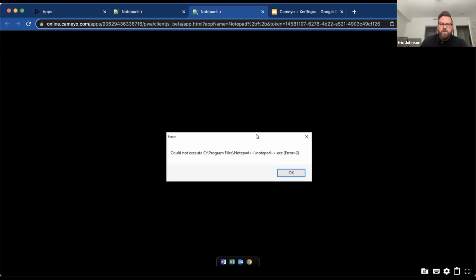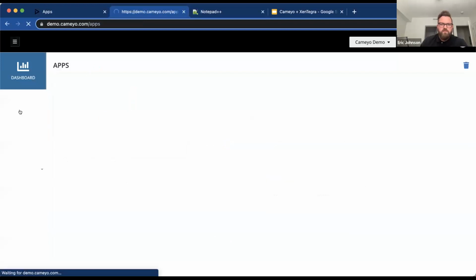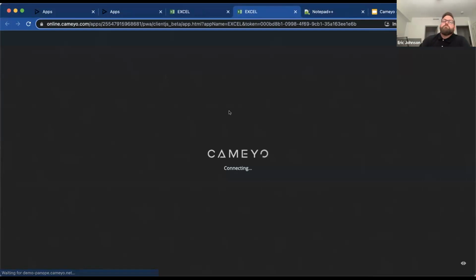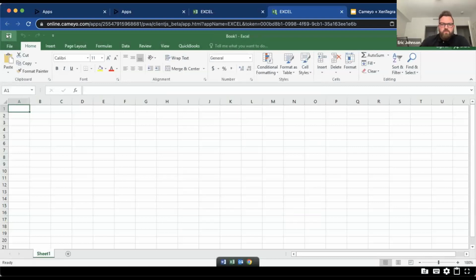So if I click over here to, oh, I think this one maybe isn't installed. Let me go back to my application. So I'll just launch this Excel app here for you. And we'll take a look at what that looks like as it runs here. And so you can see just a couple seconds here to launch the application. And once we have it here, we have the ability to use it just like we would with Excel. You can include Excel macros and things like that. So it can be a very tailored experience to the users, but it's not a browser-based experience. It's the actual application running through Cameyo.